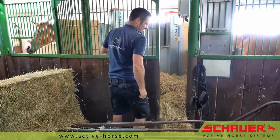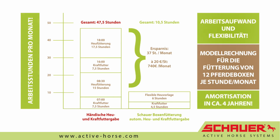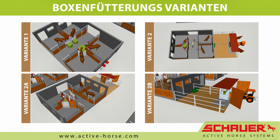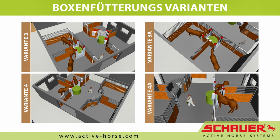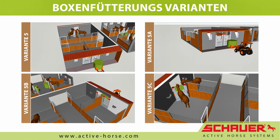Time records for hay and concentrate feeding in the box stable for 12 boxes showed a reduction of 37 hours per month. The shower box feeding system is designed to pay for itself in just 4 years of use. Using the web-based Quanto feeding computer, you have the complete overview and can view box details with just one click. All components of the box feeding system can be adjusted to the local conditions. So there are various ways to set up, which also allow for machine feeding of large hay bales.